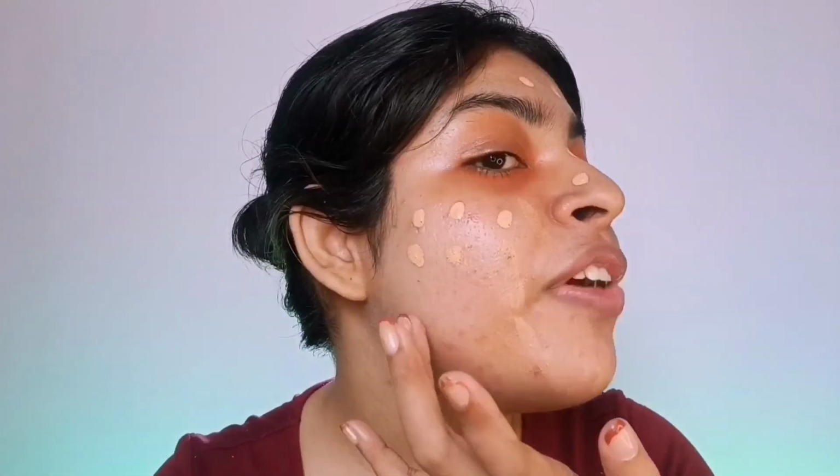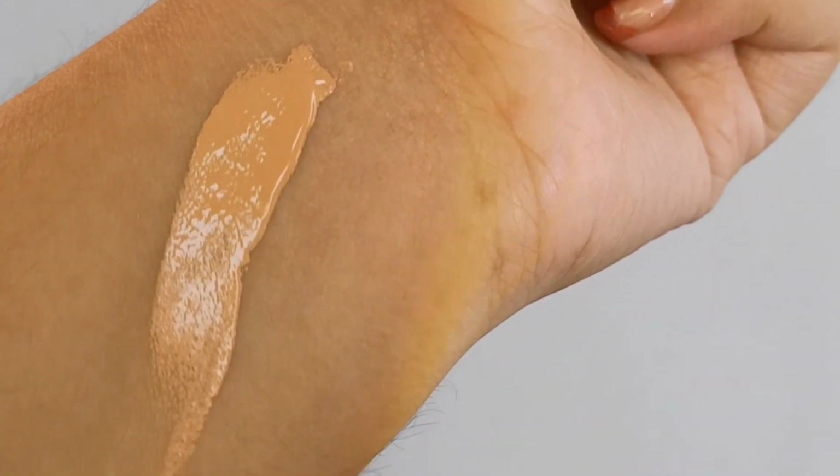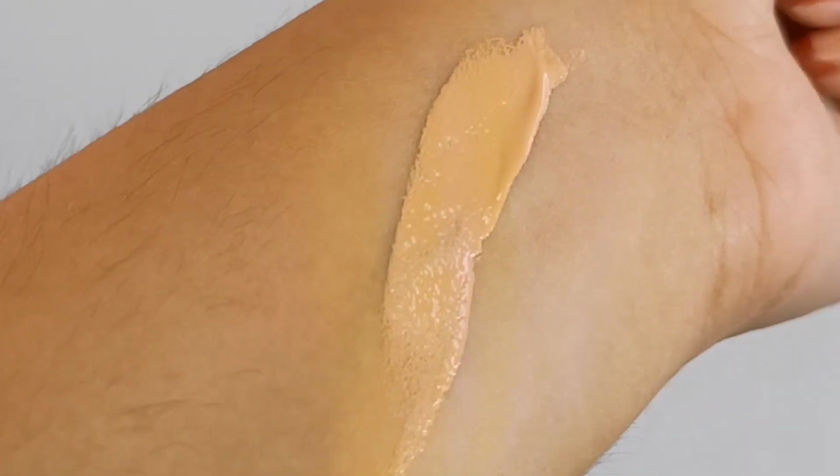By the way, they said long wear, but they did not say how many hours. I think it's pretty smart. That way we cannot hold them responsible. And also I think that's pretty fair, because not everybody will have the same skin type, so it's not going to last the same hours. So it's very vague to claim that as well. And whenever we see a foundation with such a claim and we try it out, it's never true.